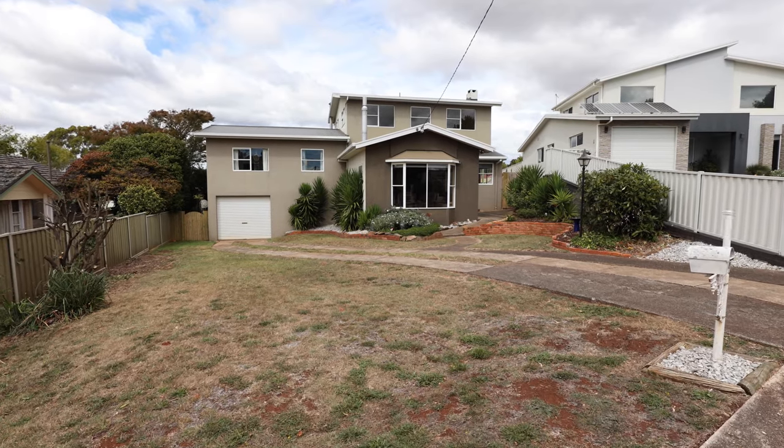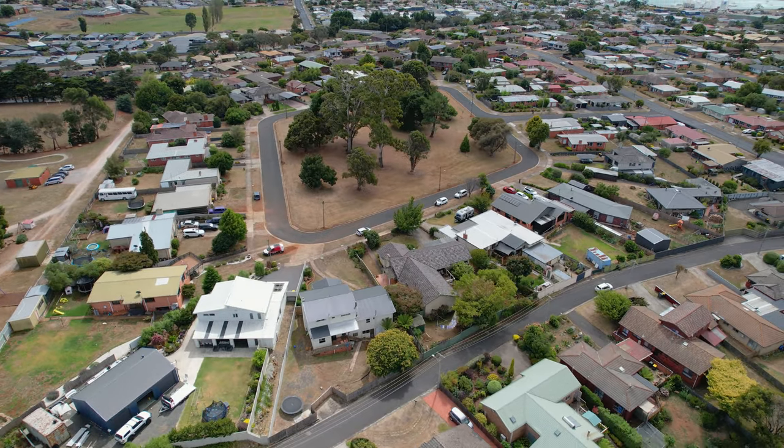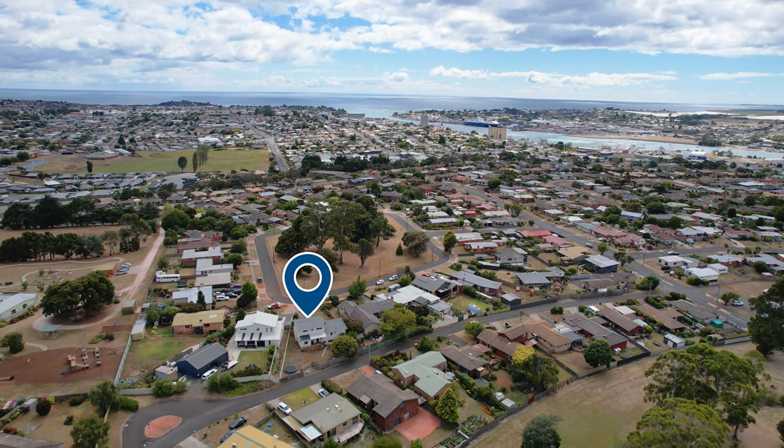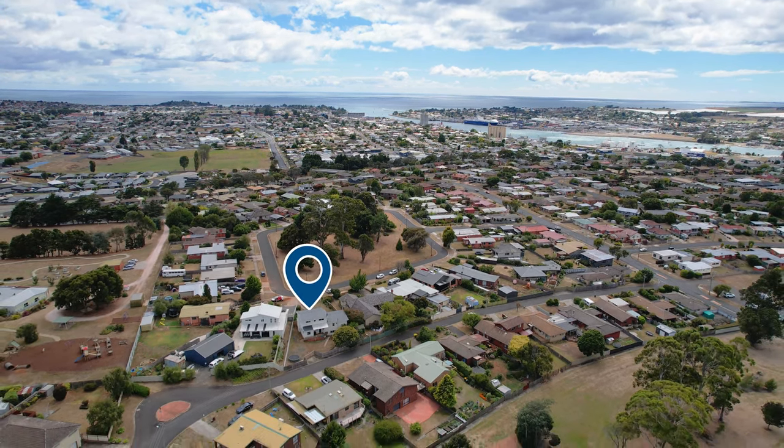Miandetta Gem is located in a sought-after family-friendly neighbourhood, close to parks, cafes, schools and public transport. 9 Nyora Court is the dream home for those wanting comfortable spaciousness without feeling too overwhelmed.